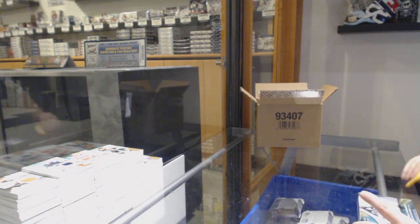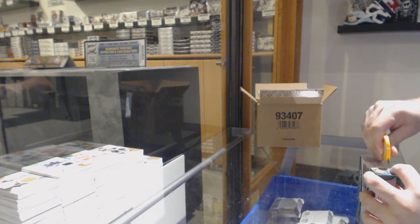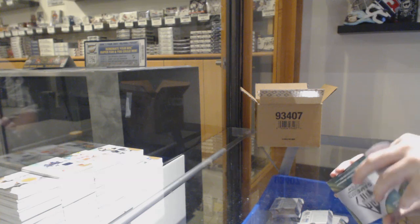Four more boxes, folks, and then we can move on to the other breaks. Again, let's get spots moving in all of them. No point of holding off. We don't need to.